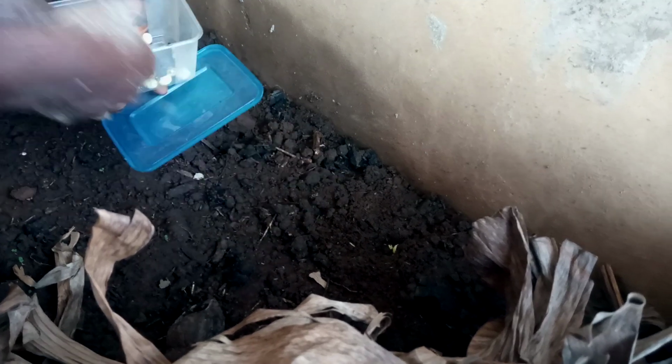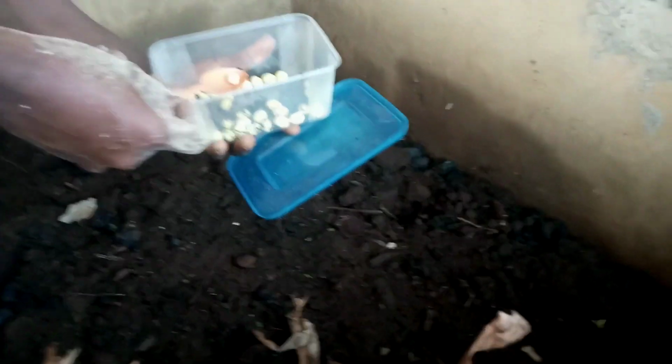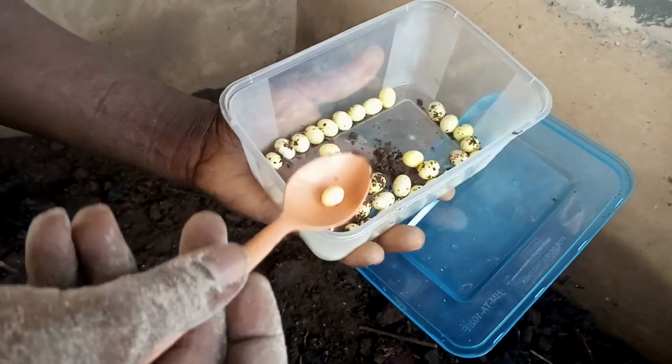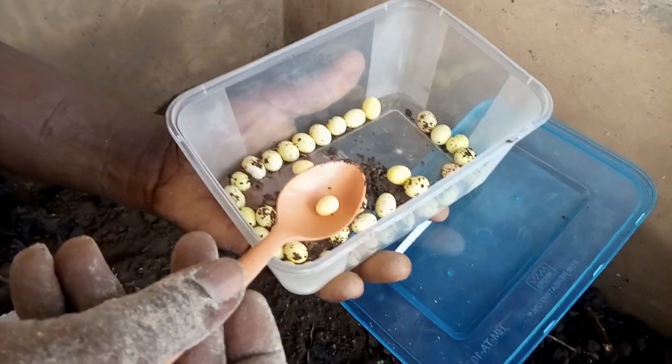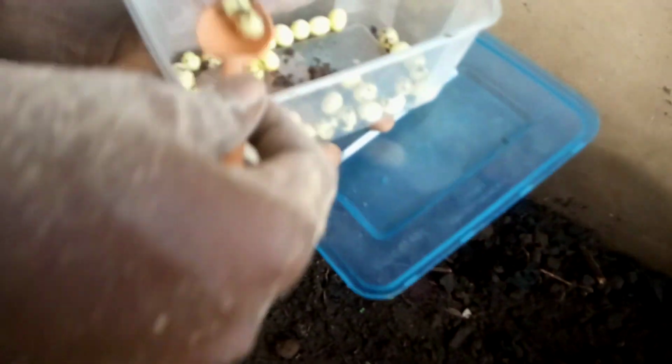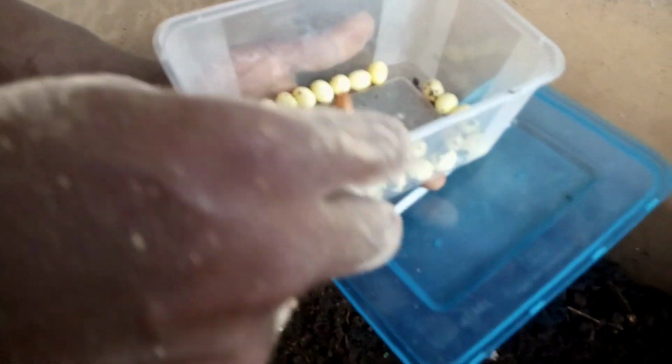Let me have this egg. You can see this egg is way smaller than the rest. It's because the snails are at point of lay stage. They are just starting to lay. So usually you get some tiny eggs like this, while you get some big eggs like this, because they've just started laying, and they will lay for the next 3 to 4 years.